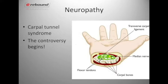So we're going to start off with the controversial topic, carpal tunnel syndrome. Very briefly, I think most of us have an idea as to what it is. It's compression of the median nerve as it crosses through the carpal canal, right across the wrist. The median nerve runs with a group of tendons, and there's lots of reasons why you can get carpal tunnel syndrome, and none of them are particularly well proven. We all have a general idea as to what we think causes carpal tunnel. The truth is, we don't know for sure.